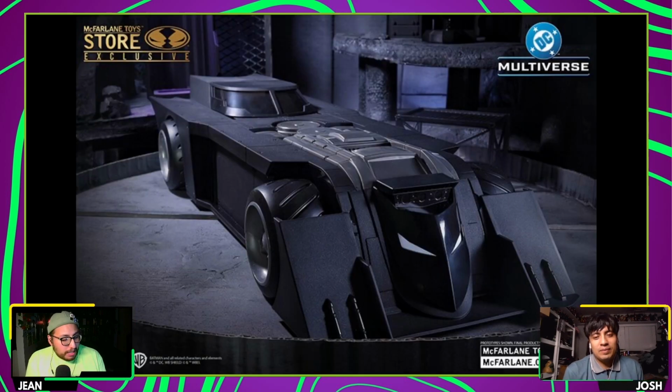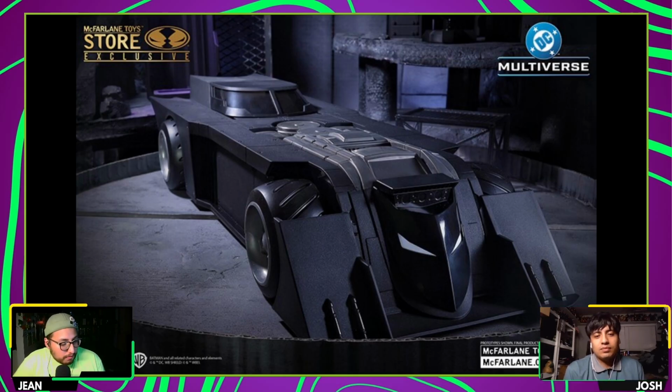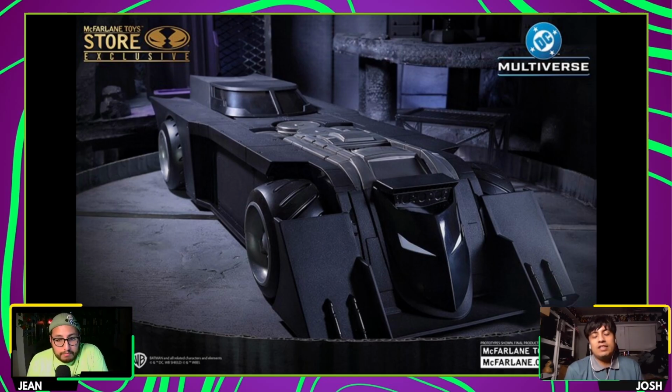Next up, we got another Batman McFarlane Toy exclusive. And we've been seeing this trend where a lot of these Batman figures, a lot of DC characters, especially Batman, are getting put onto the McFarlane Toy Store as an exclusive. Here is the Batmobile from the DC Rebirth Batman comics. So it would go perfect with the previous Batman we talked about. But yeah. Nice. This looks awesome.